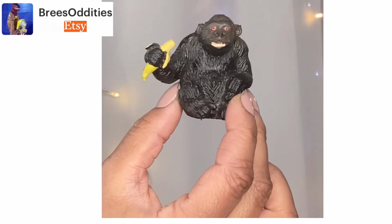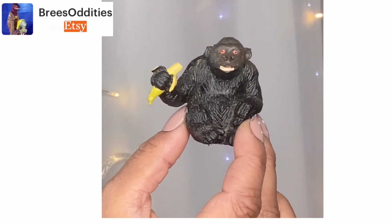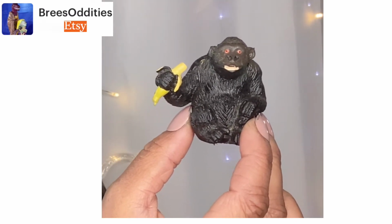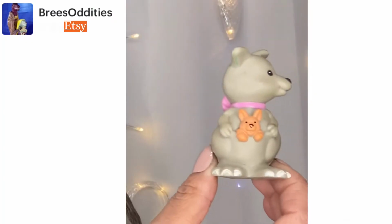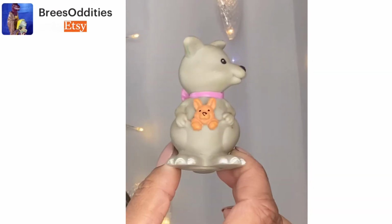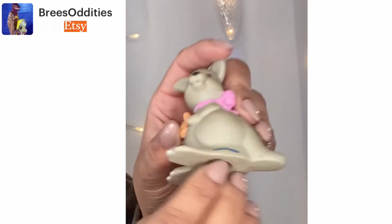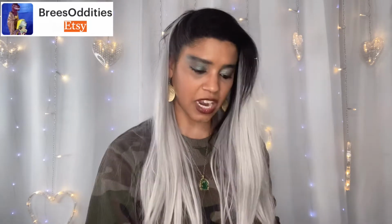So, here's this little monkey guy, like, I don't know what I'll do with him. Maybe I'll spray paint him gold and put him somewhere in my house. All right, let's move on. Little people kangaroo. This stuff is filthy, guys. Look. There's the front of the kangaroo. And then there's the little pouch. And it says, like, little people right here. But, dude, this stuff is dirty. I mean, it's just outright dirty.